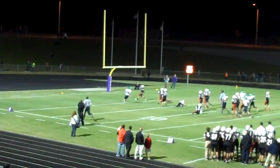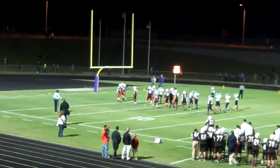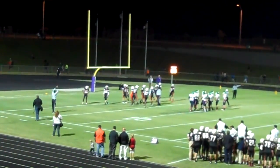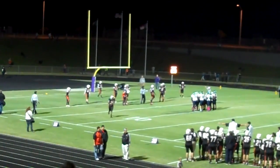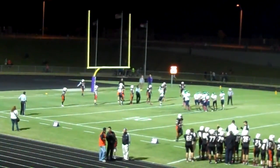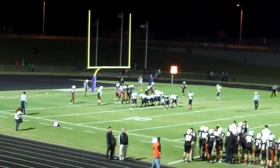Off up the middle, and he's down to the 4-yard line. First and 10, first and goal for the Gators. 3 minutes and 22 seconds left in the half. Gators in a first and goal at the 4-yard line.